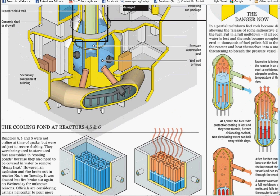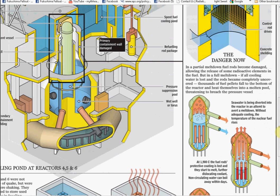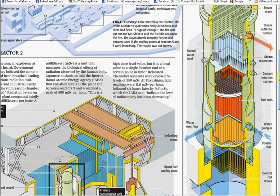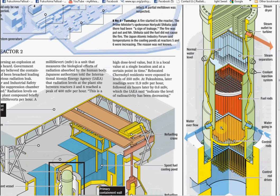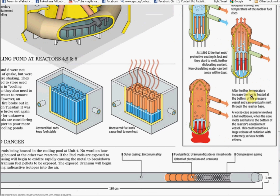So there's a lot of stuff there. One of the other things that I noticed when I was just looking through this is if you go over here to the left and you look at this close-up of the tower, check this out. You've got fuel rods right here. You've got your water, okay? Now, one of the concerns is after the further temperature increase, the fuel has heated at the bottom of the pressure vessel and can eventually melt through the reactor base. A worst-case scenario involves a full meltdown when the core melts and falls to the bottom of the reactor's containment vessel. This could result in a large increase in radiation with extremely serious health effects.